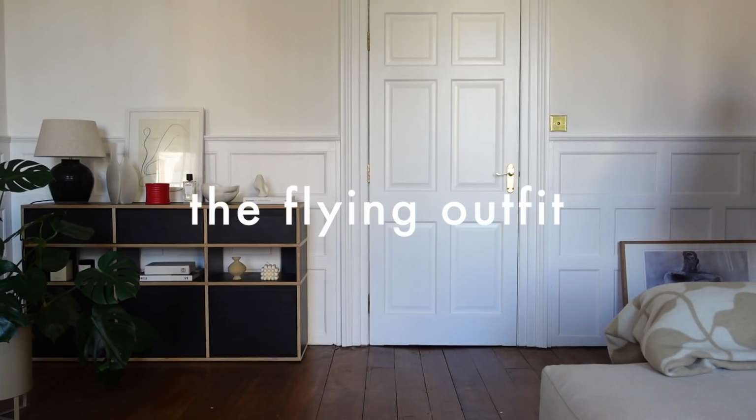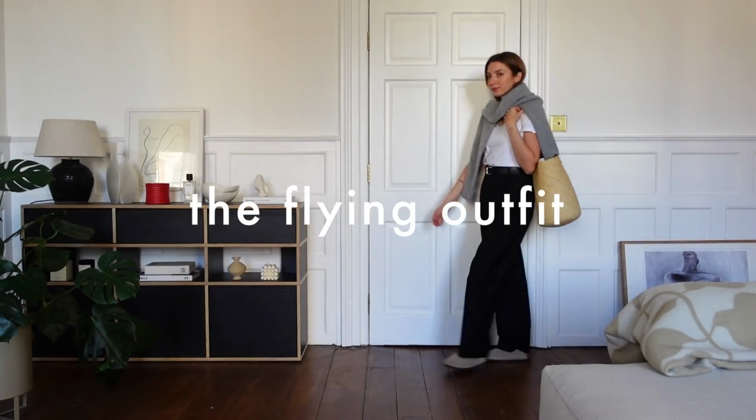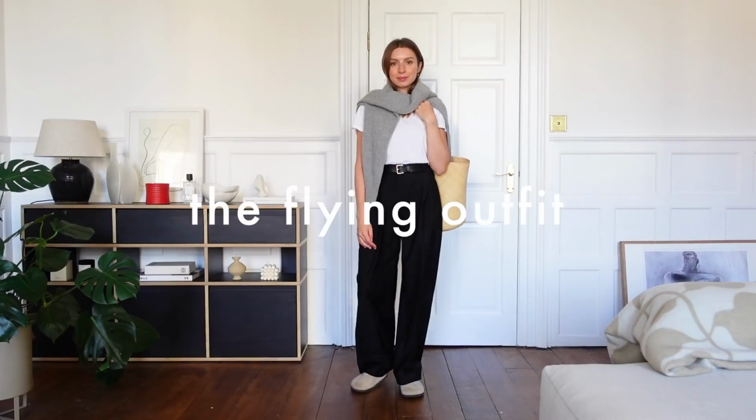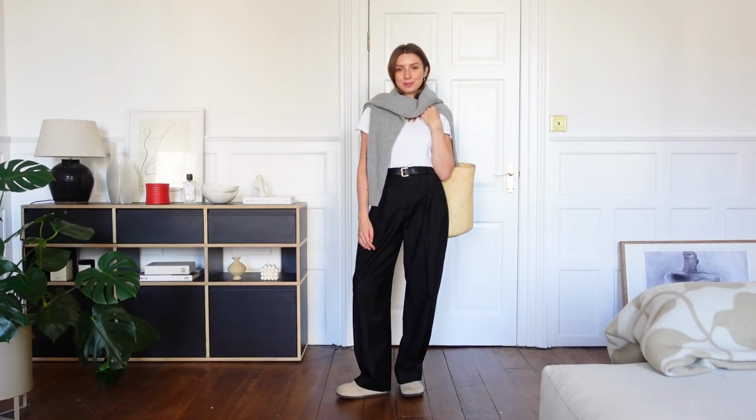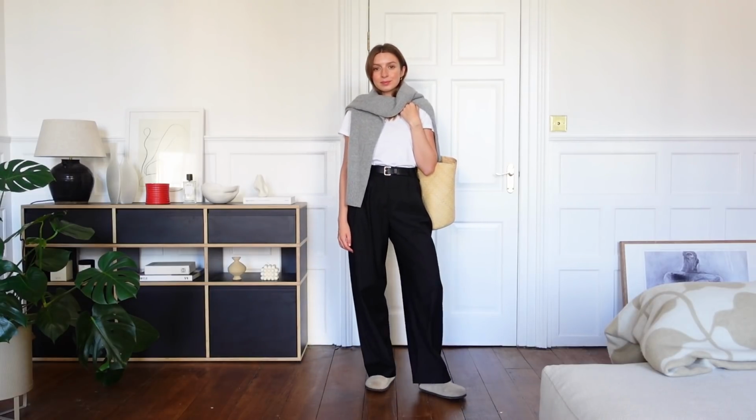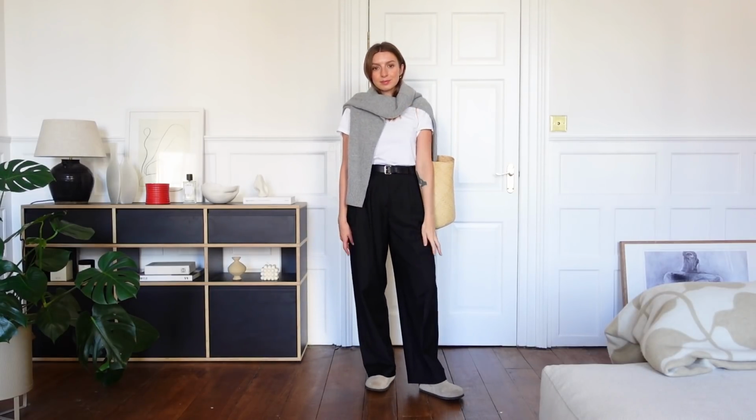The flying outfit. So this was another very popular suggestion. Honestly, and I hate to disappoint you all, I feel like I'm at a point now where I've kind of given up trying to look nice when flying, because no matter how long or short the flight is, it always seems that I come off that plane looking and feeling like such a mess.